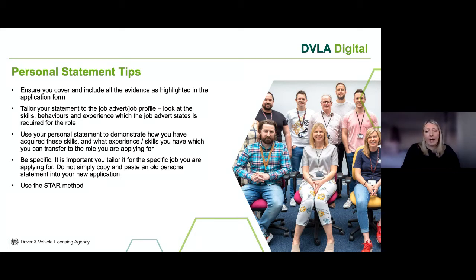Okay. So another thing we really like is for you to tell us, if we ask for experience of something, it's great for you to tell us that you have that experience, but if you can tell us a time when you've demonstrated that experience and the specific things you did within it, that will give you the best opportunity of giving us the information we need in order to progress you through to the next stage. Try to be as specific as you can.